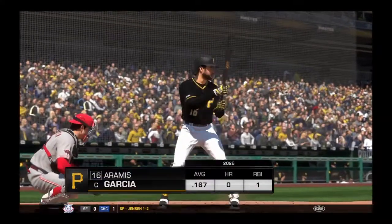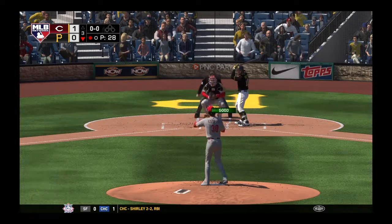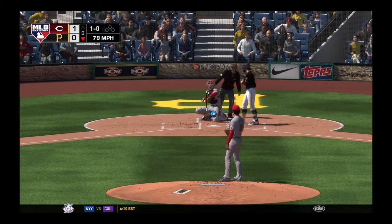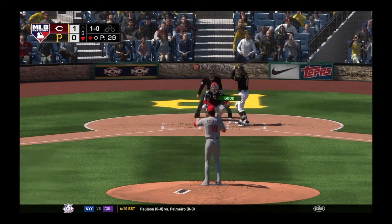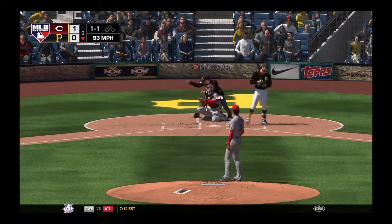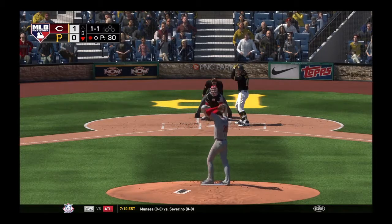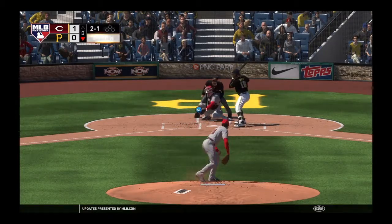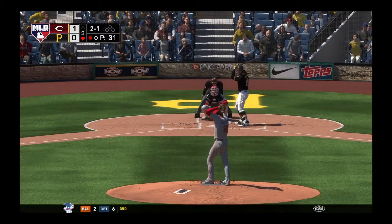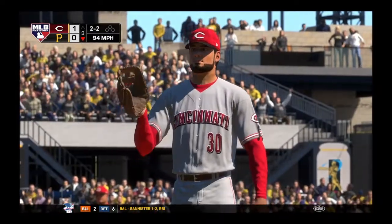Now to the plate, Aramis Garcia. First pitch on its way. A ball and no strikes. And the fastball hitting 93 on the gun. It's 1-1. Maybe too much break on the slider. 2-1. Two balls and two strikes, the count to the Pirates catcher.